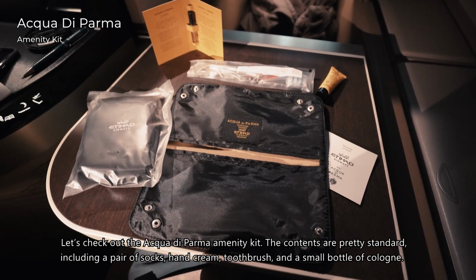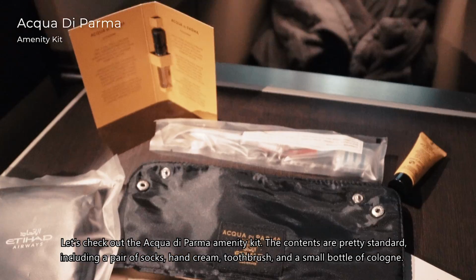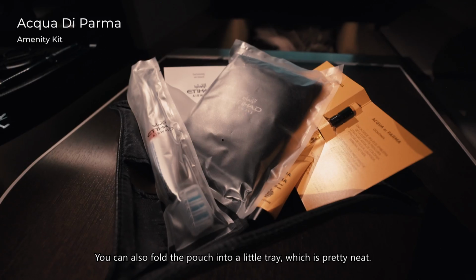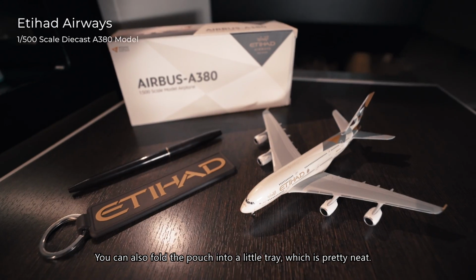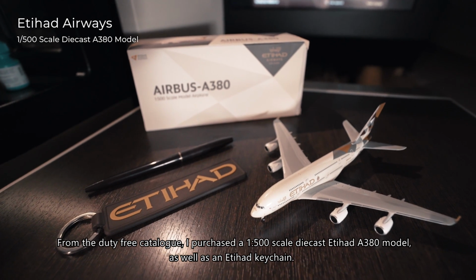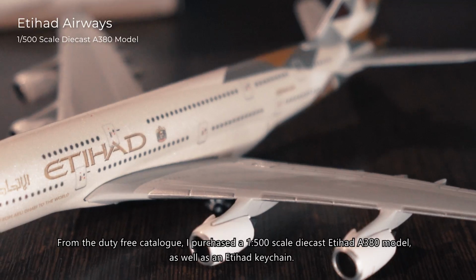Let's check out the Aqua di Parma amenity kit. The contents are pretty standard, including a pair of socks, hand cream, toothbrush, and a small bottle of cologne. You can also fold the pouch into a little tray, which is pretty neat. From the duty-free catalog, I purchased the 1:500 scale die-cast Etihad A380 model, as well as an Etihad keychain.